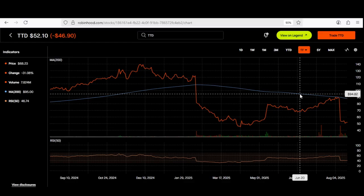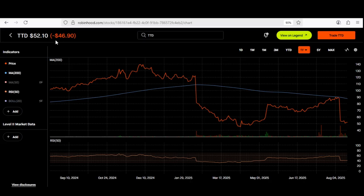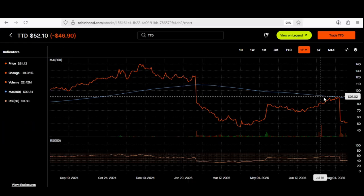Now, before we get into the indicators, I want to show you guys a thing of beauty right here. As you can see at the top here, the Tradedesk for the 1 year mark is down around $46. I mean, that's absolutely beautiful. The current share price is $52.10. You guys may not know how beautiful that is, but as the video goes along, you will see that it is. Now, look at this chart.